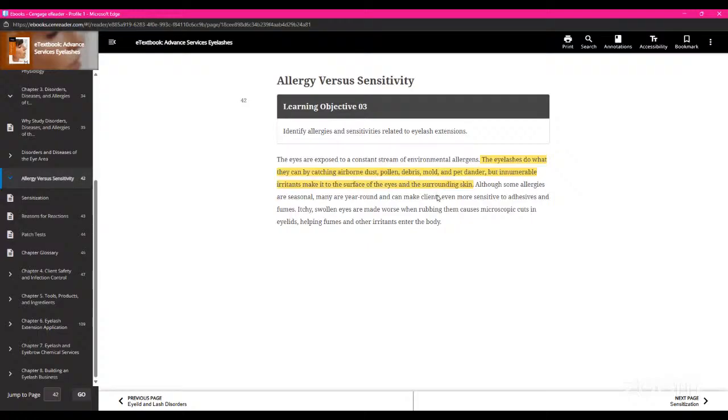So when we talk about sensitivities and allergies, I'm always talking about signs of infection. I'm always asking questions about seasons. What time of the year do you notice your hair grows? What time of the year do you notice your lashes fall out? What time of the year do you notice that your eyes are more irritated? So on the lash end, I am relating a lot of my initial questions around the times of the year.